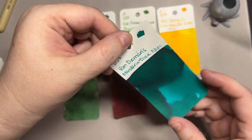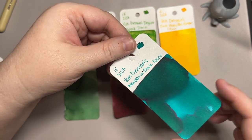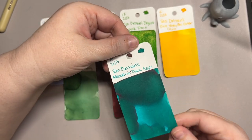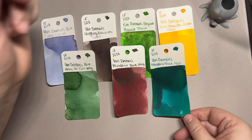And then we have Mandarin Duck Nape, which has this beautiful, like, it's not quite red. I want to say magenta sheen. It's not really pink, but it's not really red. But yeah, this beautiful teal color.